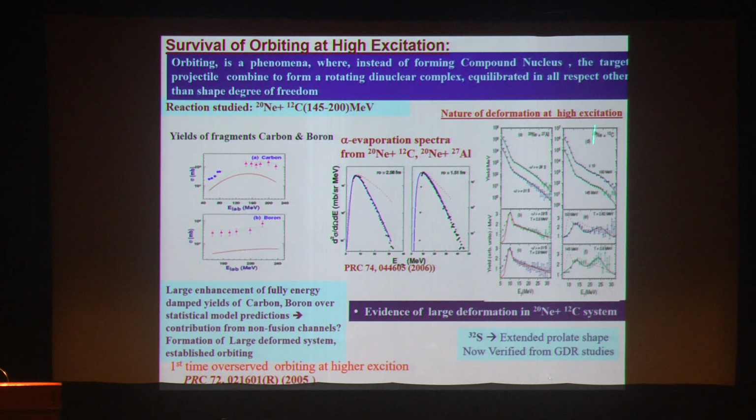So nature of deformation at high excitation energy was also studied through GDR splitting, and here also for sulfur-32 the extended prolate shape was verified through GDR splitting study. So this is a very good experiment where, from 3 different probes, we can establish that this neon and carbon system forms a very large deformed shape.